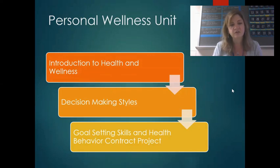To give you a little bit of an overview on the units that we have for this class, we start off with a unit on personal wellness, which is like an introduction to health and wellness. We talk about decision-making styles and goal-setting skills. The students also create a project called the Health Behavior Contract, where students are going to set a health-related goal that they're going to track their own progress on to see what helps motivate them and what is hindering them.